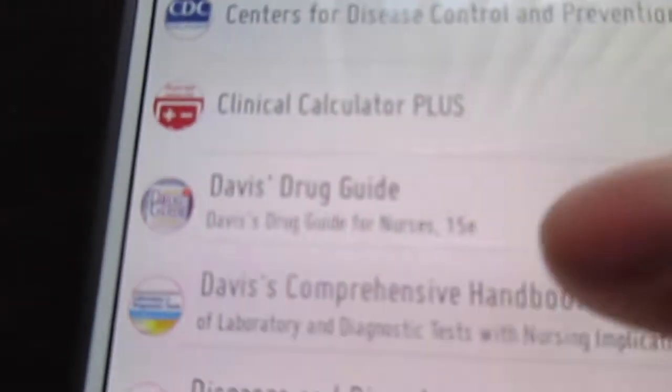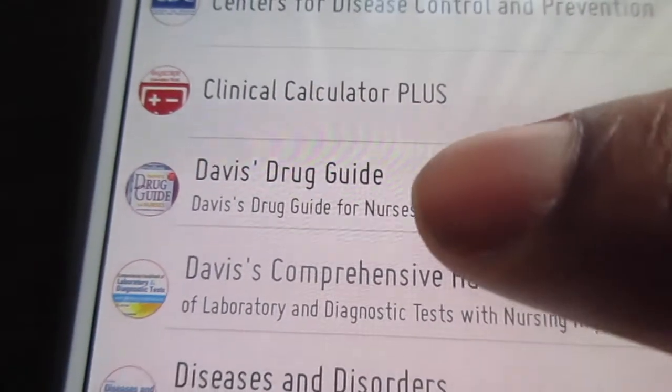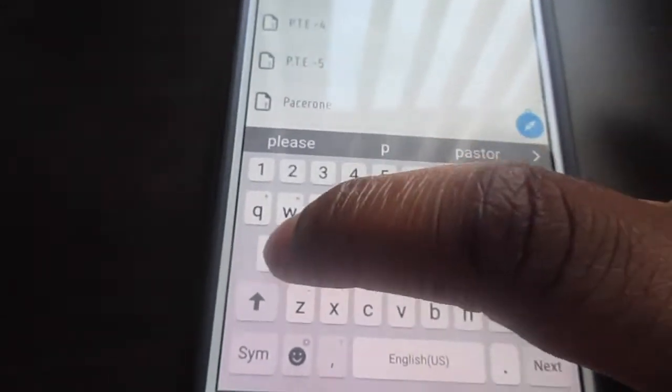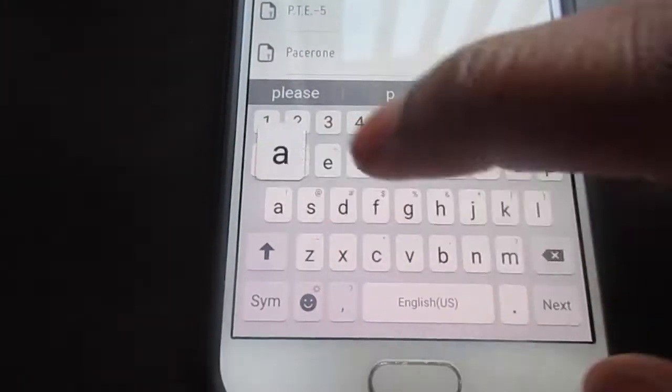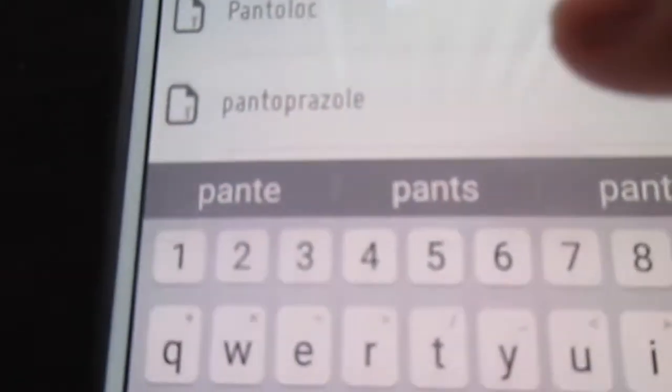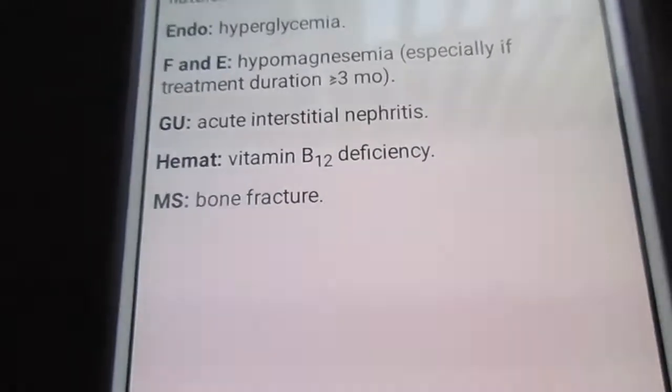I'll put my phone down and show you guys. They have something on here called Davis's Drug Guide. This is life, you guys. I use everything else too, but this is important. So let's type in something really popular. I'm pretty sure you all use this drug too. Pantoprazole. Yep, it's already popping up because I use it so much. All my patients are on this.